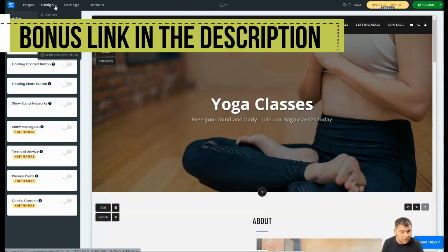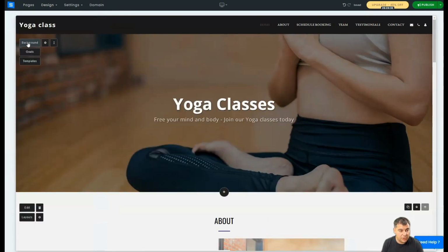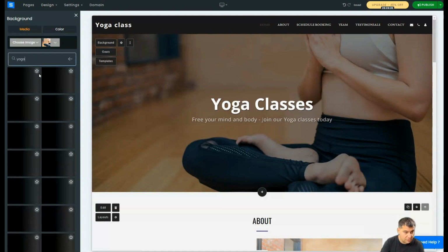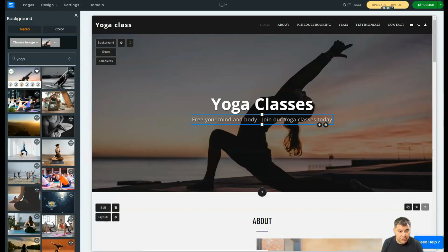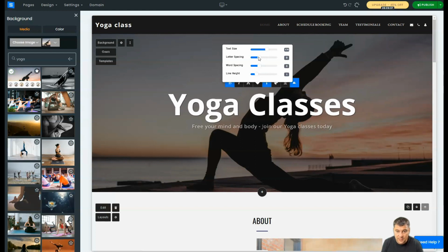The footer also. And if you're unhappy with the background here, for example, you can press background settings and you can search for pictures. They are free. I love this one, for example. Here you go. The picture's changed. All the text, all the options to work with the text, colors, and all the things you can find right here. You can change the font size, text size, letter spacing, and so on.